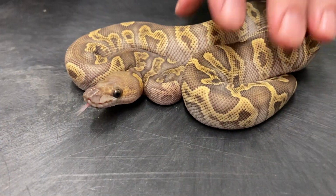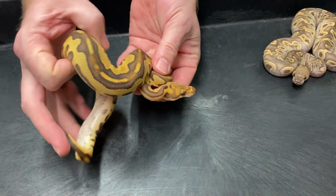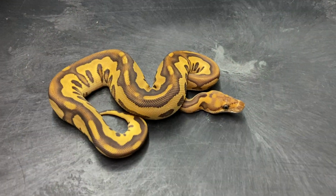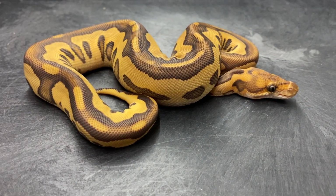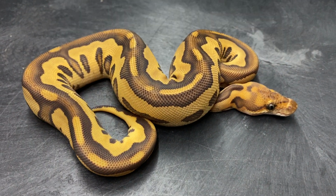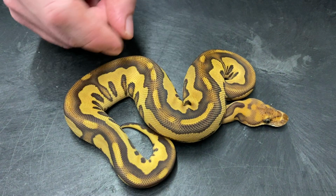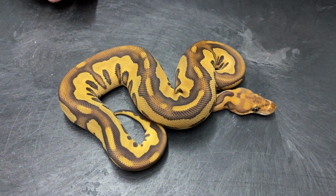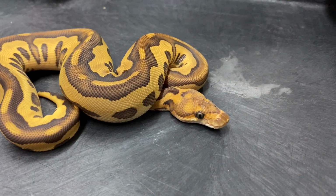And this is something that I could add to it. This is a Mojave leopard clown. A little bit broader pattern compared to a typical leopard clown. Coloration is a little different too. I really like that snake too. I think that's got a lot of potential.